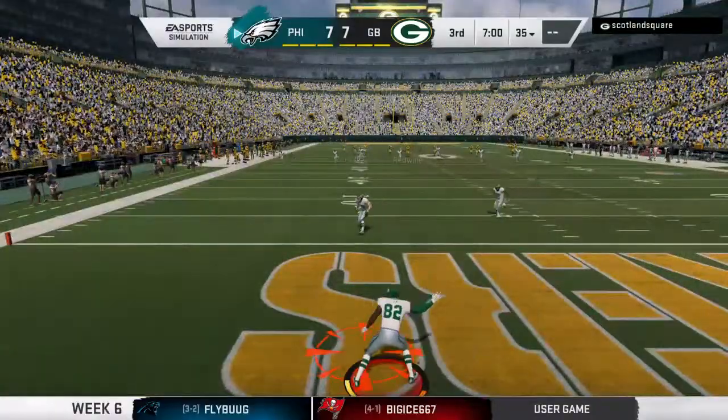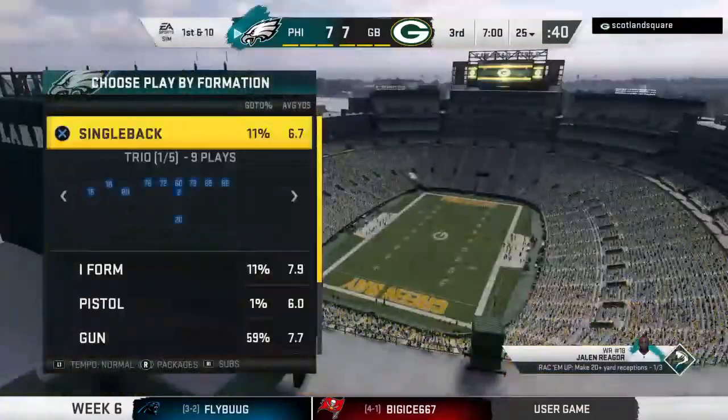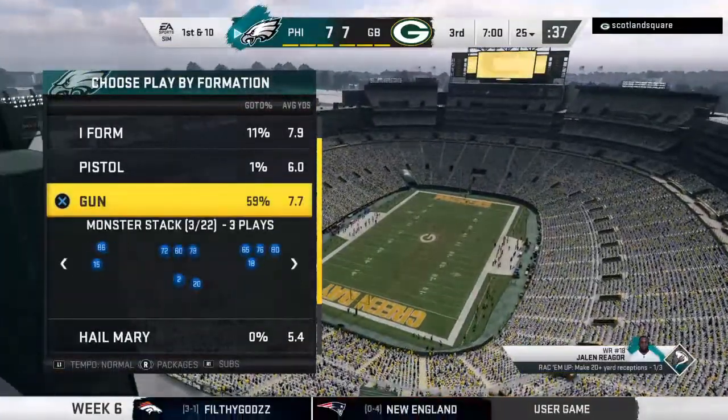Coach, set and ready to go for the second half. One touchdown apiece, 7-7 our score. Play to win. Let's go.